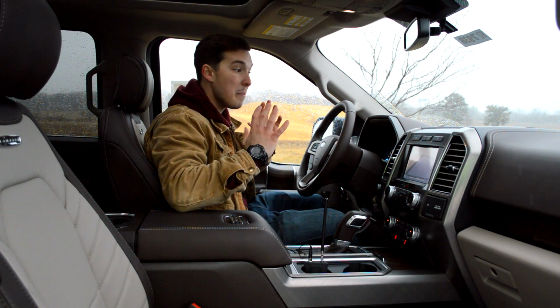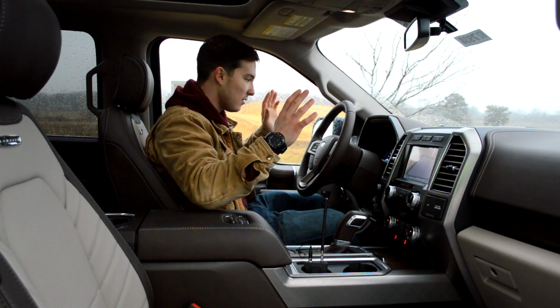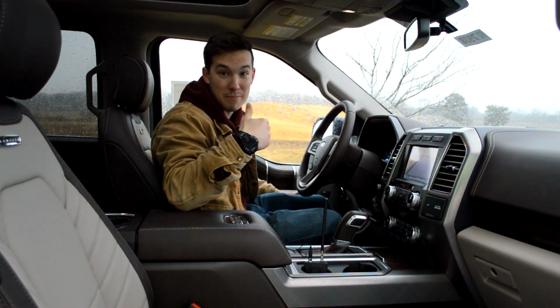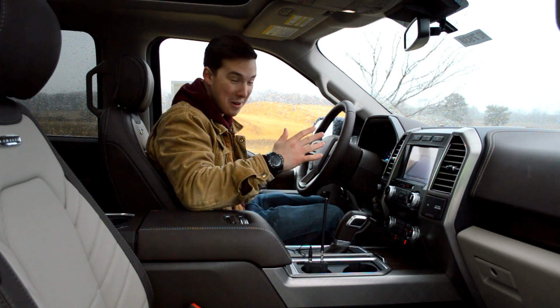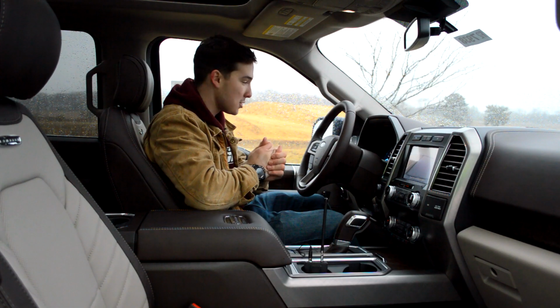I don't even know where to begin in this truck. All right, so, oh my gosh. It has massaging seats. It's got massaging seats. You can massage your butt while you're going down the road. That is incredible. So it does bottom and back massaging.